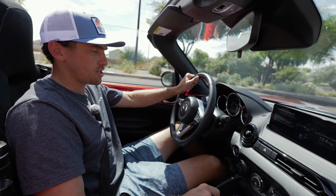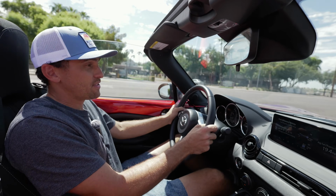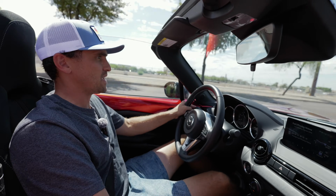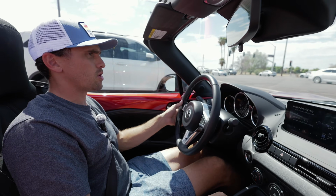There's no rev matching on downshifts, so you have to learn how to do that on your own. And I think that's fine. There's also no drive modes. All you can do is reduce the traction control if you want. But other than that, there's nothing that you can do. The sound system is decent. It's nice that it has Apple CarPlay up there.